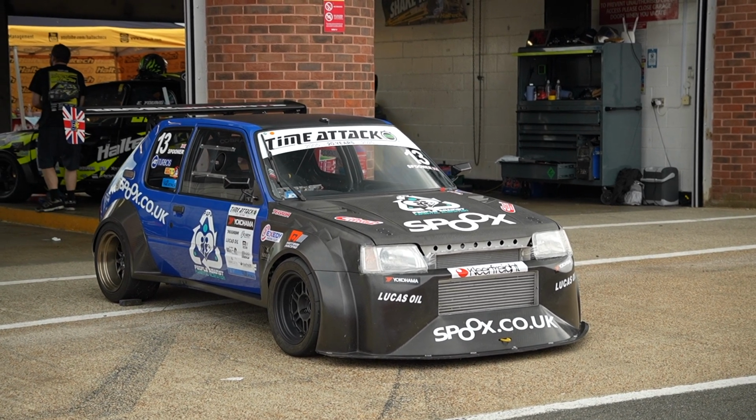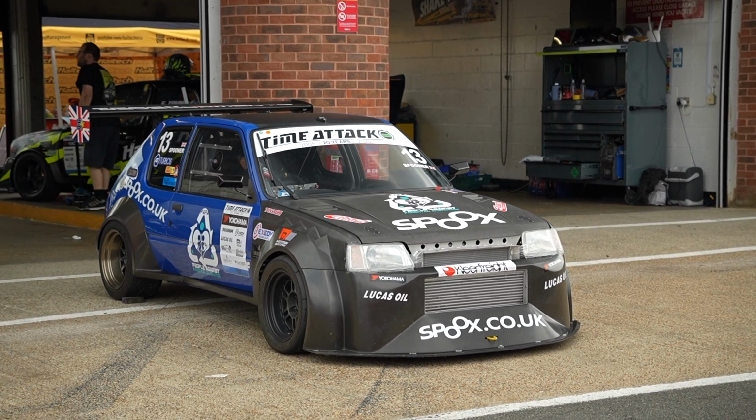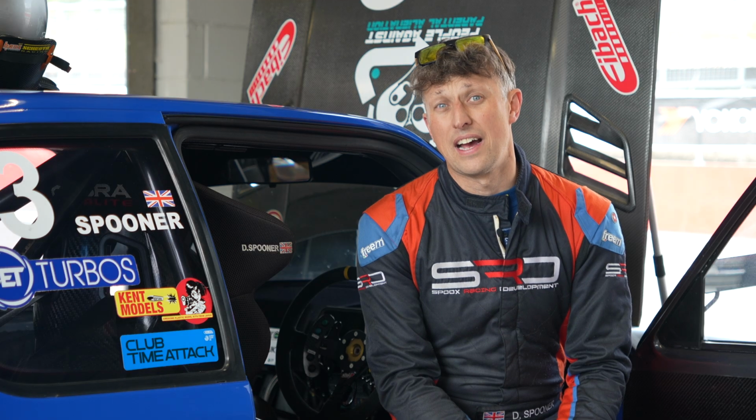Brakes felt fantastic. Not running huge amounts of power this morning yet, but we returned a 51.3, which straight out of the box, having the problems that we'd had at Cadwell and missing Donington, I think that's pretty respectable. Just need a quick spanner check over everything.